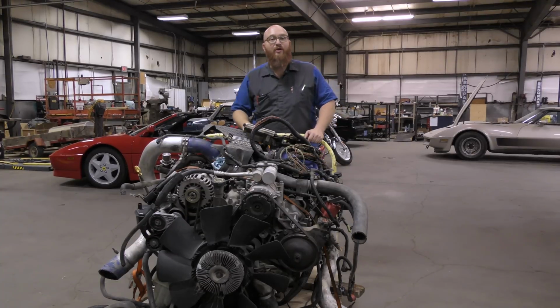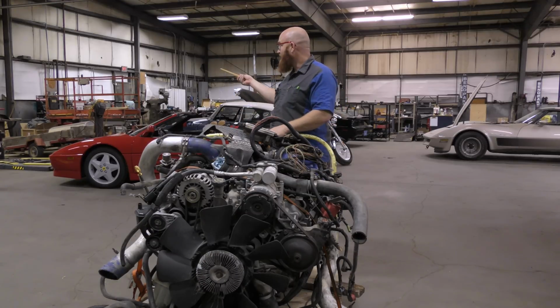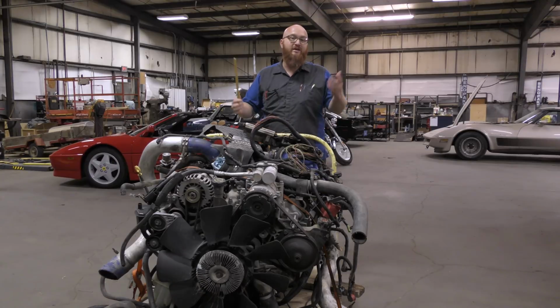This that has magically appeared in front of you is an LB7 Duramax diesel. I actually have several engines sitting around the shop. I have a couple trailers and things. I have spare engines. I actually have a 12-valve Cummins sitting right over there. I have Mercedes diesels. And I've had this one for quite a while.